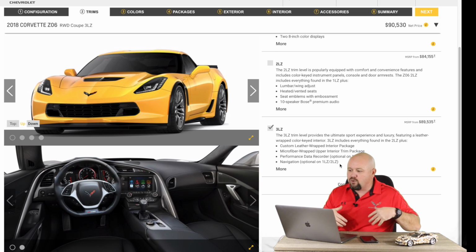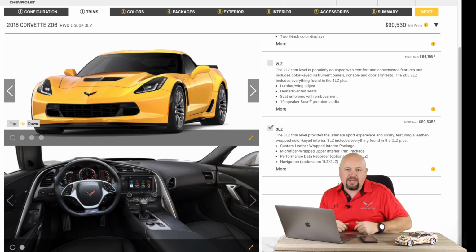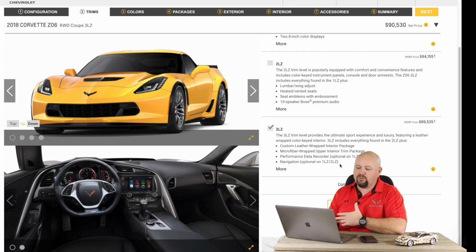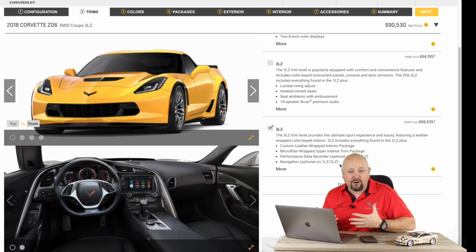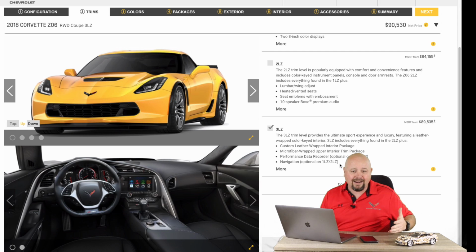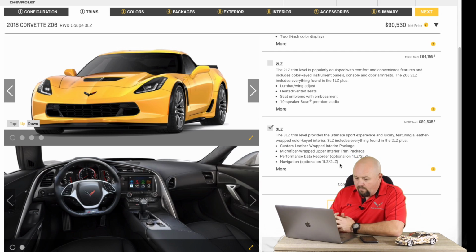Let's say a 2LZ, you add the PDR system to it, you're adding what, $1,800? So really the difference between a 2LZ and probably a 3LZ is right around $3,500, because with the 3LZ you get the PDR and the navigation. That's not a check mark. The only real equipment content you get.